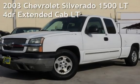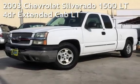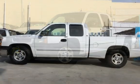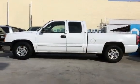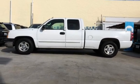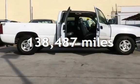Check out this pre-owned 2003 Chevrolet Silverado 1500 LT. This four-door truck has an 8-cylinder, 5.3-liter V8 engine, with rear-wheel drive, and an automatic transmission. This Chevrolet has less than 139,000 miles on the odometer.